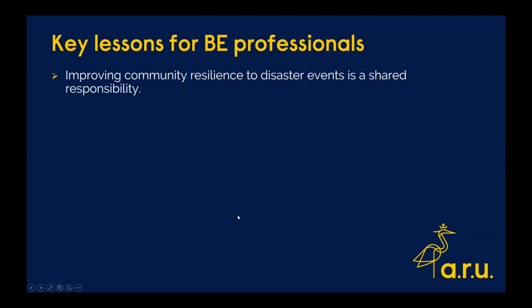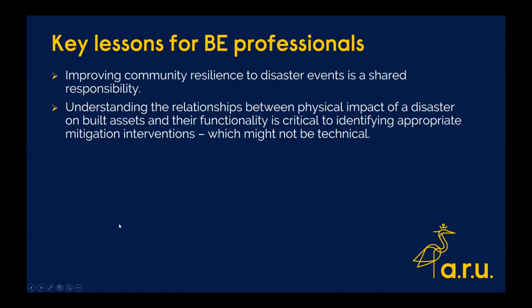So what did we take away from all of that? Improved community resilience to disaster events is a shared responsibility. As built environment professionals, we need to understand the relationships between the physical impacts of a disaster on our assets and their functionality. This is critical to identifying appropriate mitigation interventions. And we must recognize that some of these interventions might not be technical. So redeployment of a service might be the way forward.